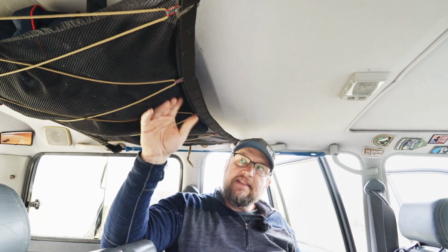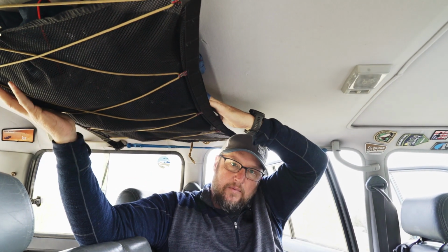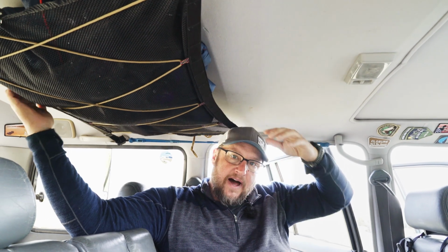But again, I don't need to be able to grab this from the driver's seat normally. At the same time, if I want to stop and get it, this is where I keep that sort of stuff. Light, fluffy stuff that I'm not worried about if it happens to fall out or you're in a wreck. It's not going to do any damage.